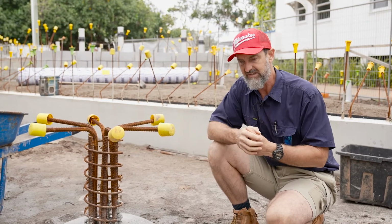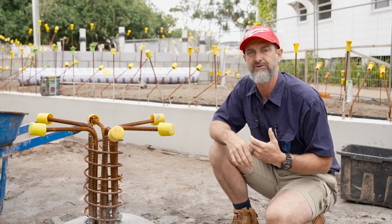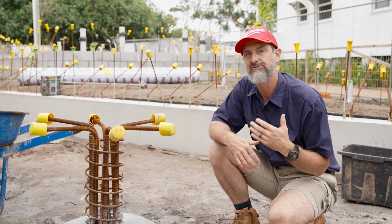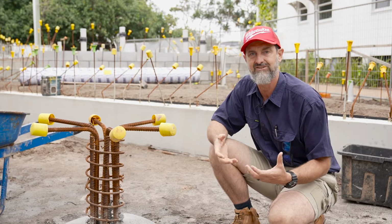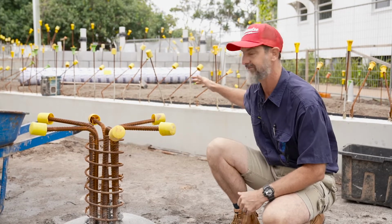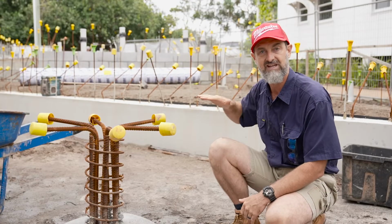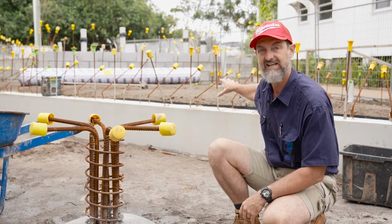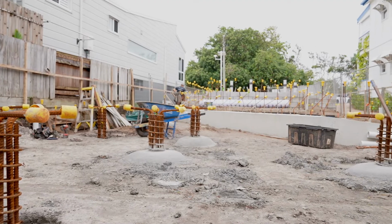Because of that, over the years there's been a little bit of flooding on this site, so we had to go through a hydraulic engineer and do flood modelling to be able to build this house, and that's what's given us all the finished heights. That's why you'll see the front of the house is up quite high, and this area here, which is going to be the garage, has a little bit of an area on ground, but then it has this area here which is a suspended slab.